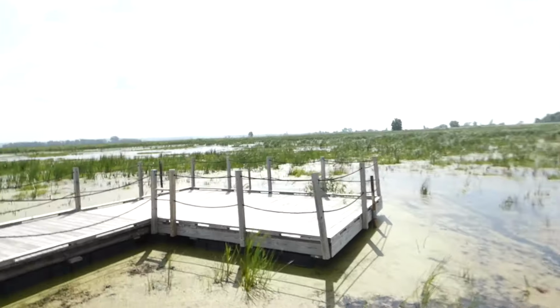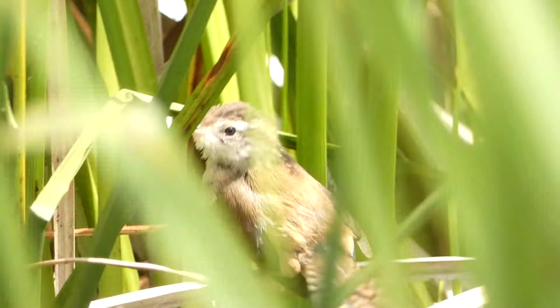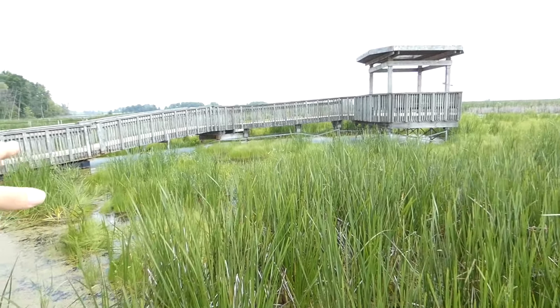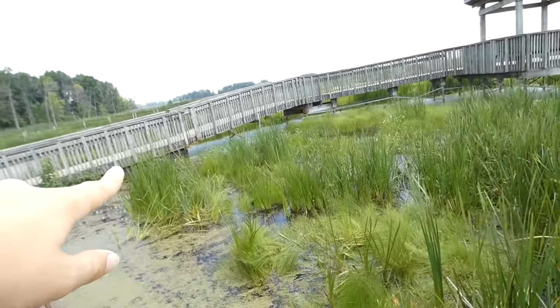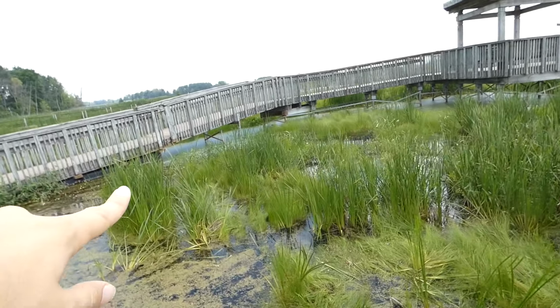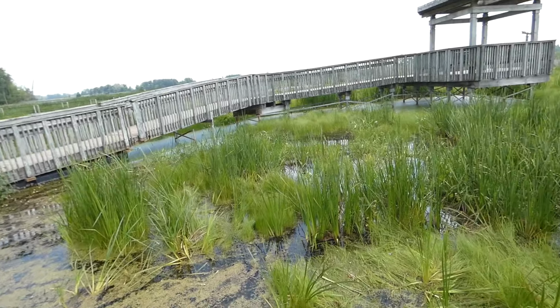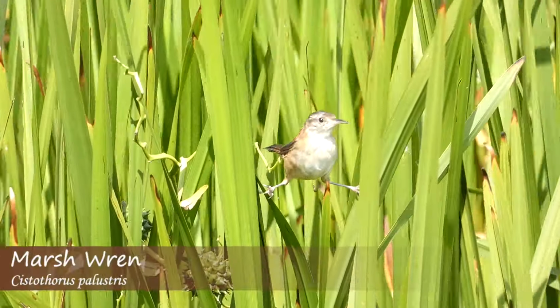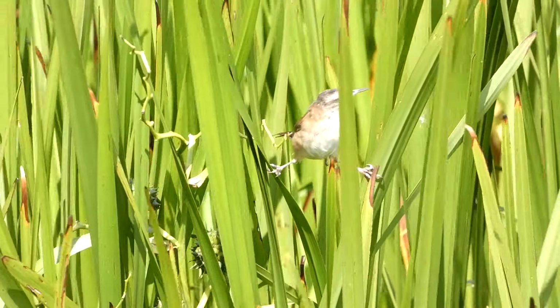We continued on the boardwalk where we heard numerous sounds from the reeds around us. Some of the most recognizable calls were the rattling chatters of the marsh wren. Oh, that might have been one that just went in there. See it? He's moving around in that patch of weeds. Right there, just popped up. Oh, yeah. Yep, just went to the other side. While they're always difficult to spot, we did eventually get a look at them up on the reeds.